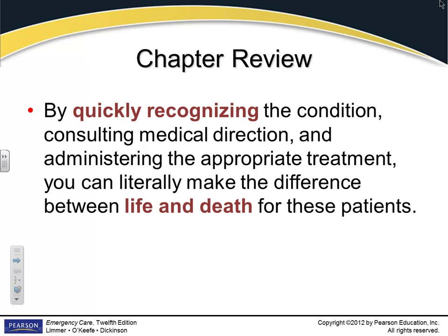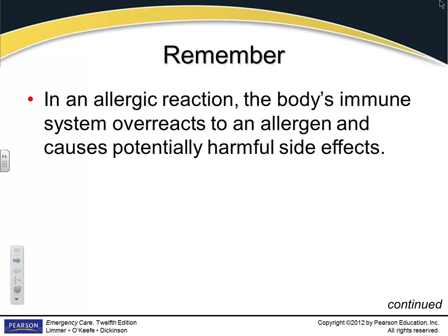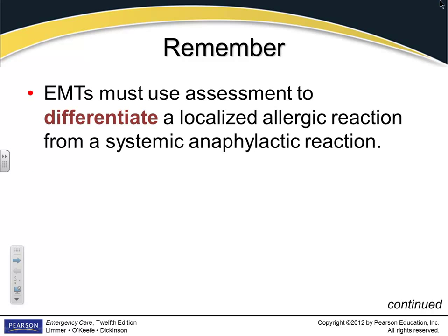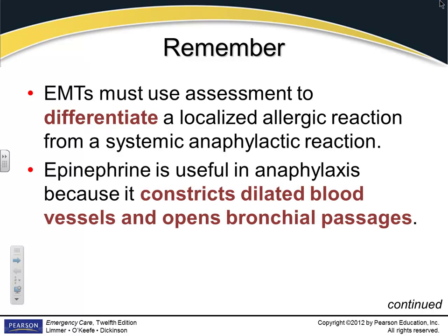The key here is recognizing it and acting immediately. If you walk up and spend 10 minutes doing your assessment, your patient's going to die. You killed somebody. Okay, y'all know this. You're going to go back and read all this, right? You've got to be able to recognize the difference between an ordinary, run-of-the-mill, garden variety allergic reaction and anaphylaxis. It's a big deal.